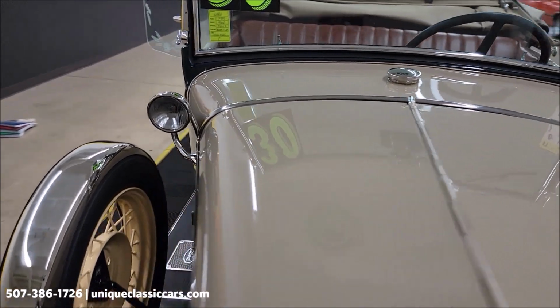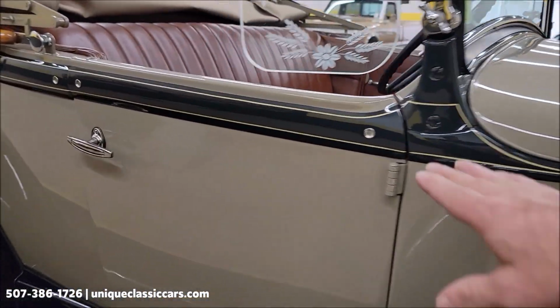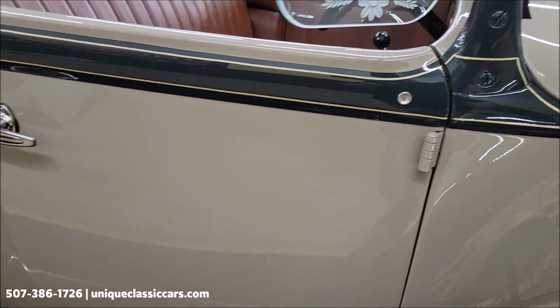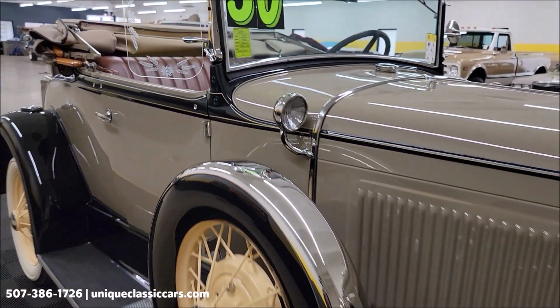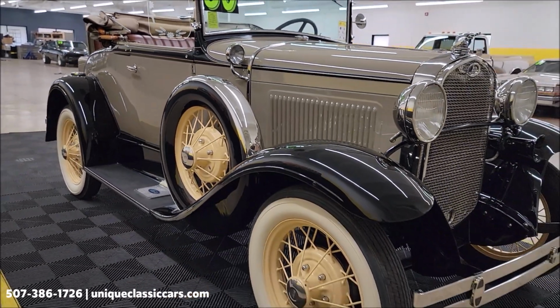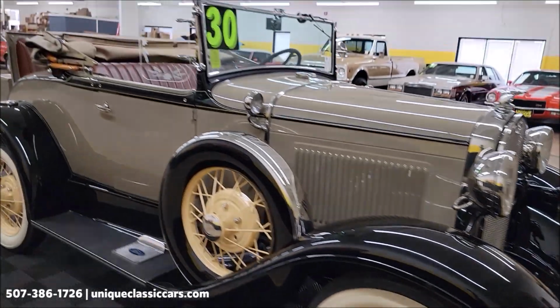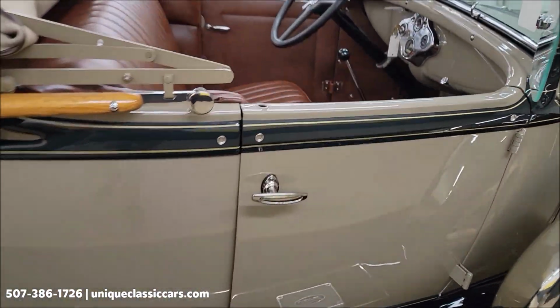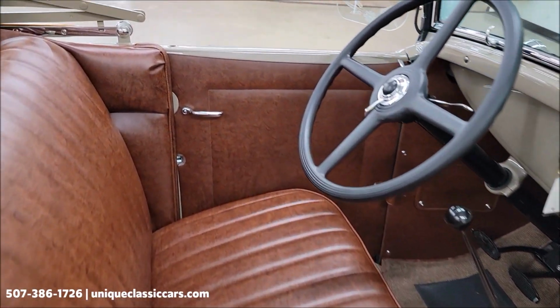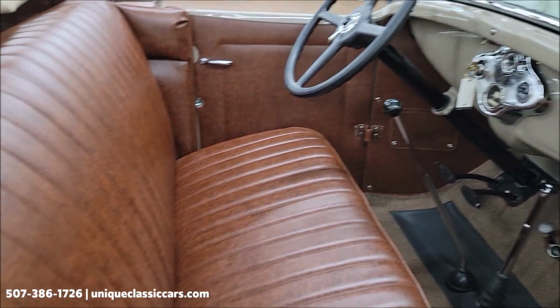Take a look at the paint on the hood in this tan nougat color. And then a really interesting kind of two-tone. It's almost a green gray. Looks fabulous. And then of course with the black fenders, wide white walls, nice looking combination. Interior, brown vinyl, and also finished off just as nicely as the exterior.